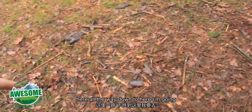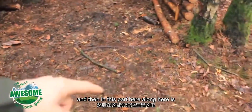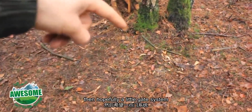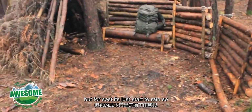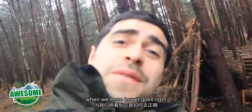all the way down to here I'm going to have a shelter, like a lean-to shelter, and then in this part here, along here, is where I'm going to have another wall, and then hopefully a little gate system there. So this will all be enclosed in the middle of it. That's the plan anyway, but forecast it's just started to rain, so we'll see how it goes.